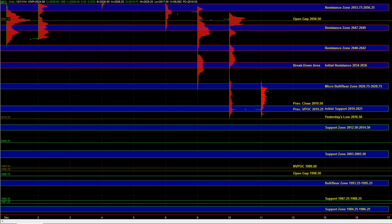So if we fail at 34 to 36, there's still some room to move lower and perhaps come back down to the micro bull bear and even down to 19 to 21. So that 34 to 36 is an important inflection point. If you break above that, then it would invalidate yesterday's breakdown. Then the breakdown idea would no longer be in play.